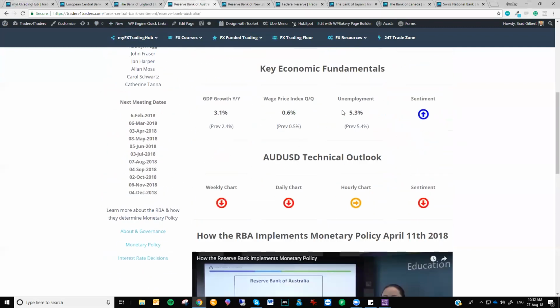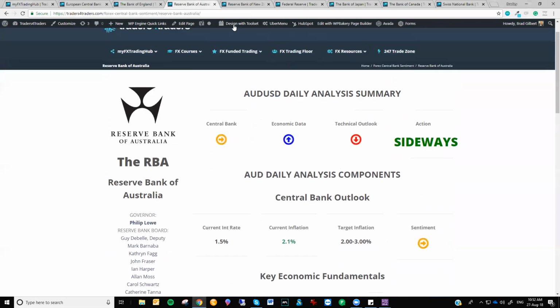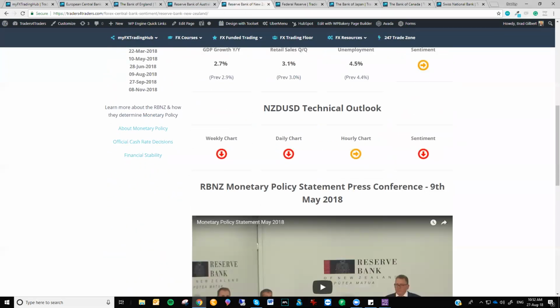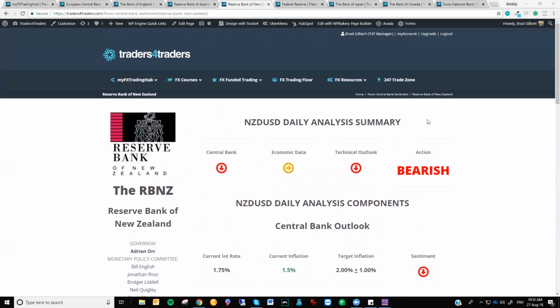Coming to the Aussie, likewise, it's banging away sideways. The Kiwi is very similar to the other currency pairs. If you're looking at the charts here, the hourly chart is banging sideways. If it starts to move up and we edge up through the 67 figure, the daily chart will go from being down to almost flipping to an up. And that sentiment will confuse things somewhat. So you'll go from an overall bearish sentiment to pretty much sideways for the moment as that mixed central bank and economic data and technical outlook gets a little bit convoluted.